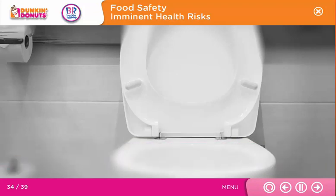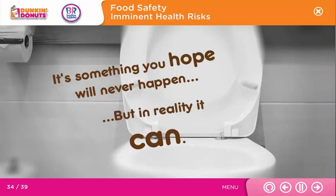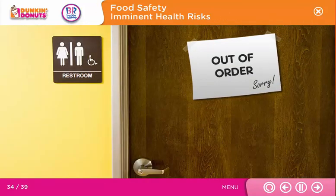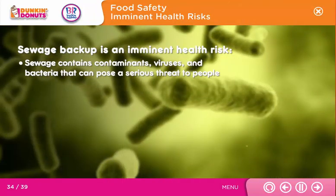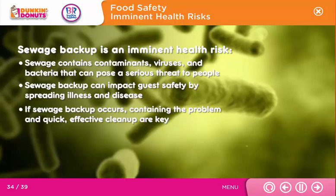Let's face it, in every restaurant, it's something you hope will never happen, but in reality, it can. We're talking about sewage backup, one of the worst plumbing problems imaginable. Sewage backup is an imminent health risk because sewage contains contaminants, viruses, and bacteria that can pose a serious threat to people. Sewage backup in a restaurant can impact guest safety by spreading illness and disease. If sewage backup occurs, containing the problem and quick, effective cleanup are key.